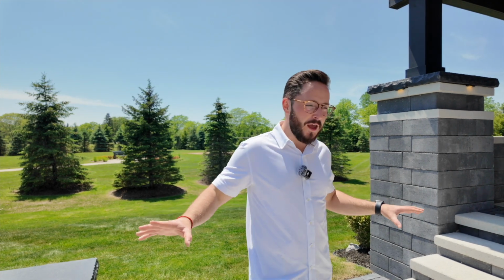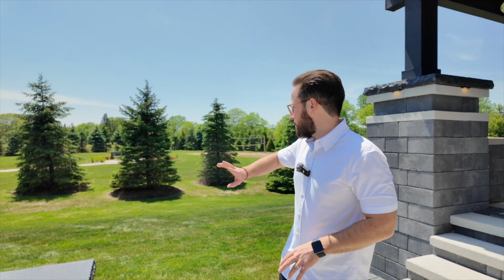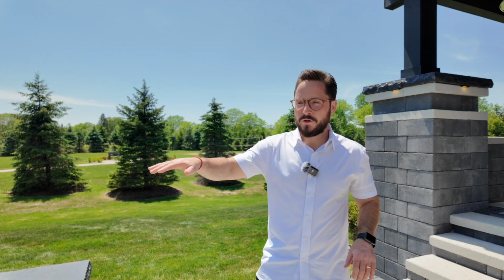So in conclusion of the backyard, you have tons of lighting throughout. We can't really see it because it's during the day right now. Beautiful layout when it comes to the landscaping, awesome trees that they put in, and they also regraded the backyard to have it all make sense back here.